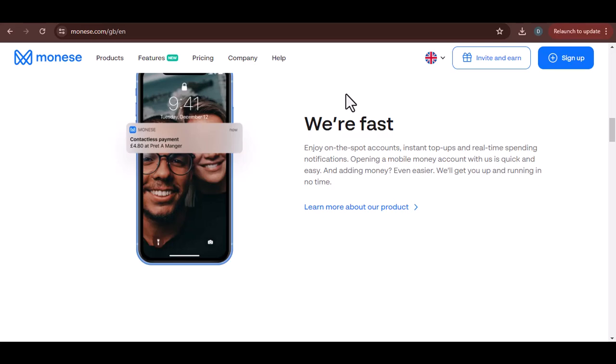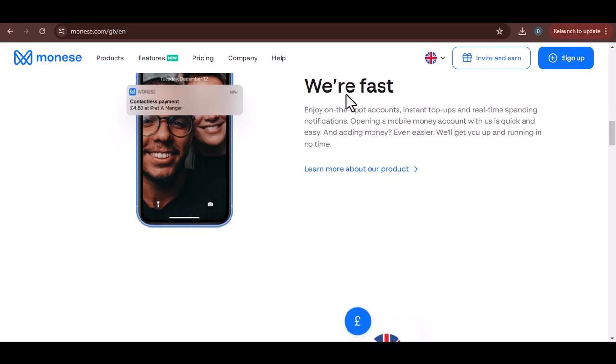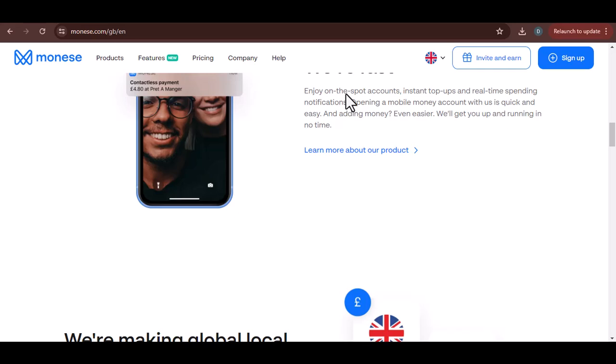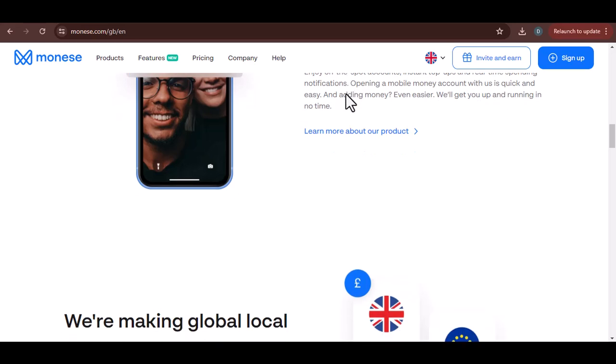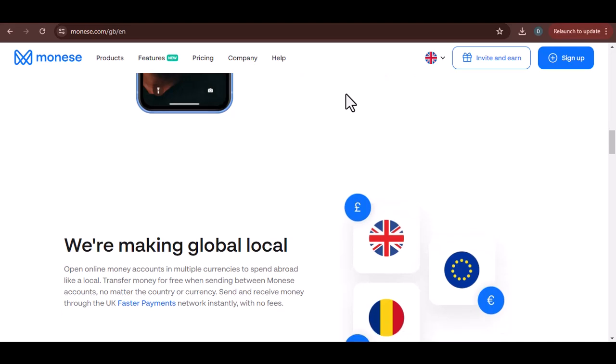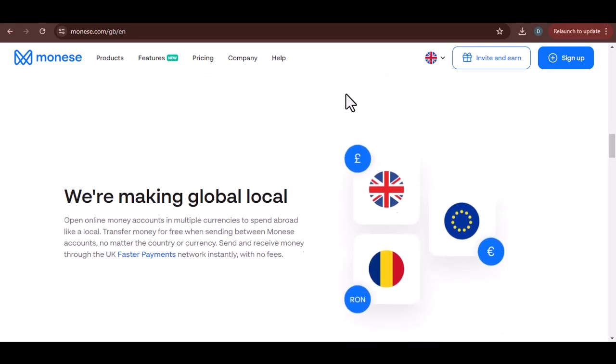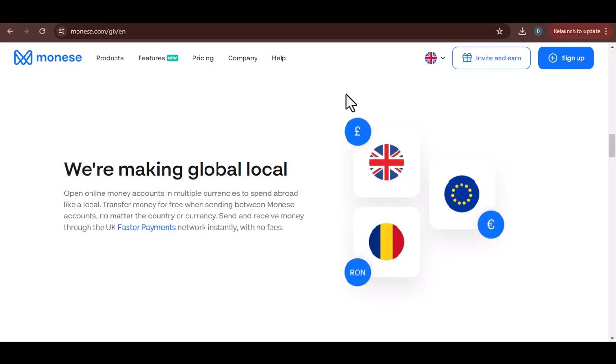Here's the good news: Monese actually issues Mastercard debit cards. This means you can enjoy the widespread acceptance and security that Mastercard offers, potentially making your international transactions smoother. Mastercard boasts a network of millions of merchants across the globe, so the chances of your Monese card being accepted are pretty high. But what about the benefits of using Mastercard with Monese specifically?